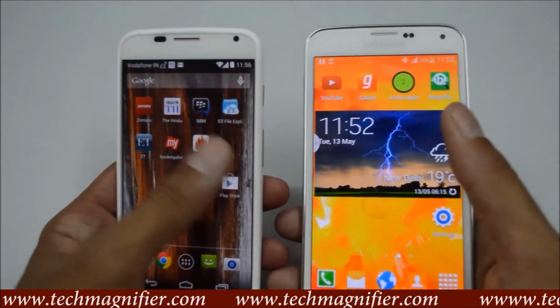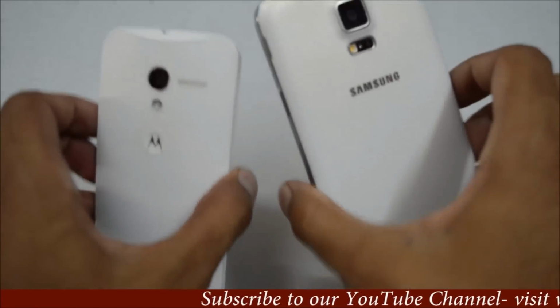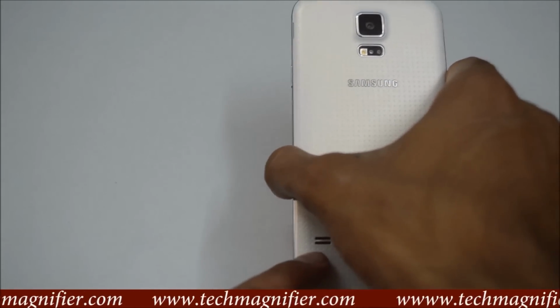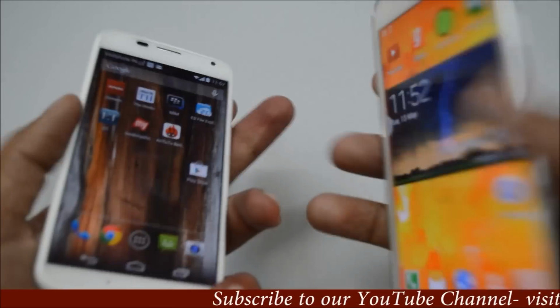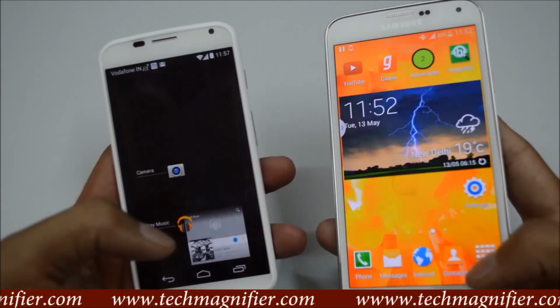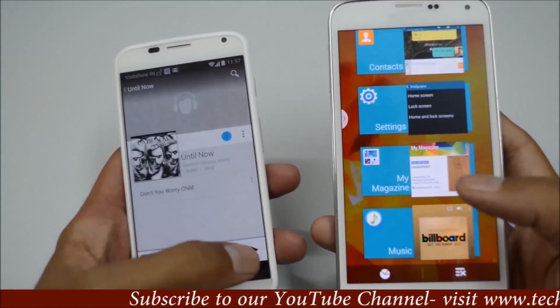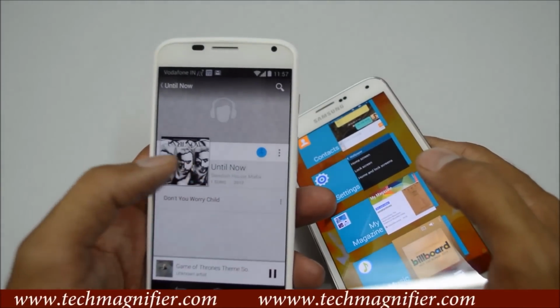Next part in the hardware is the speakers on the phone. Both the speakers on the phones are placed on the back side. The Samsung Galaxy S5 speaker is placed at the bottom left, and the Moto X speaker is placed on the top beside the camera. But let's check the loudness of both of the speakers, and we'll find out who wins here. So first we'll listen to Moto X sound.